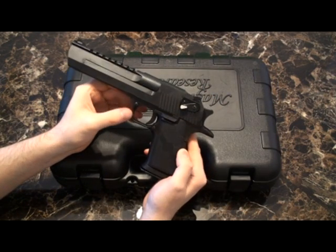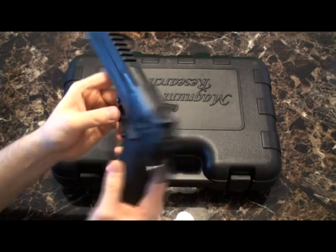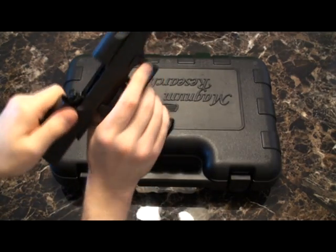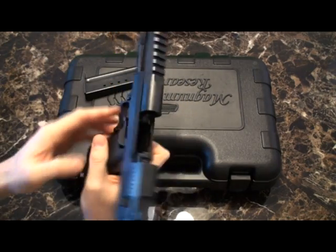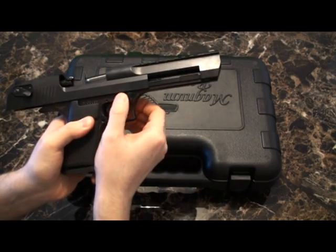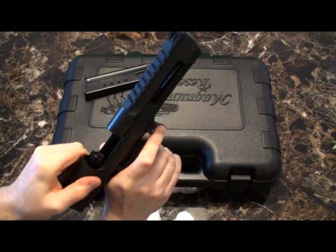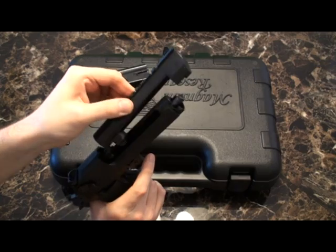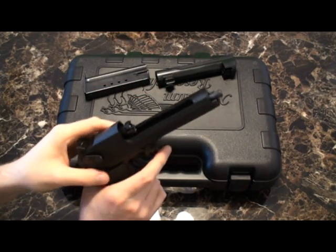The slide and barrel disassembly is pretty simple. As with most semi-autos, you have a lock button here, and on the other side you have a release lever. Making sure your magazine's out, hold down the lock button and slide the release lever forward counterclockwise. As you go back and release the slide very carefully, the barrel can easily be pushed forward and lifted right out, and the slide can be pushed forward and it comes right out as well.